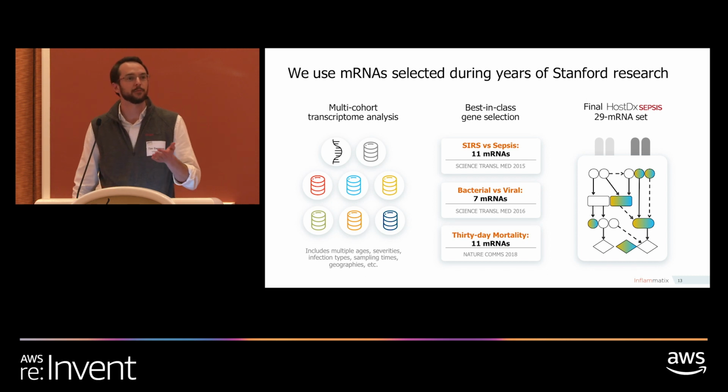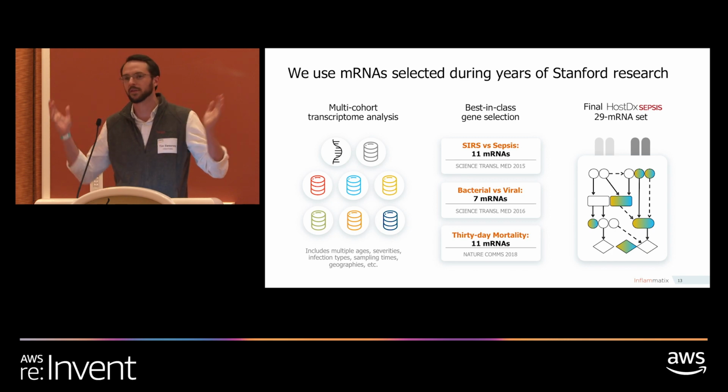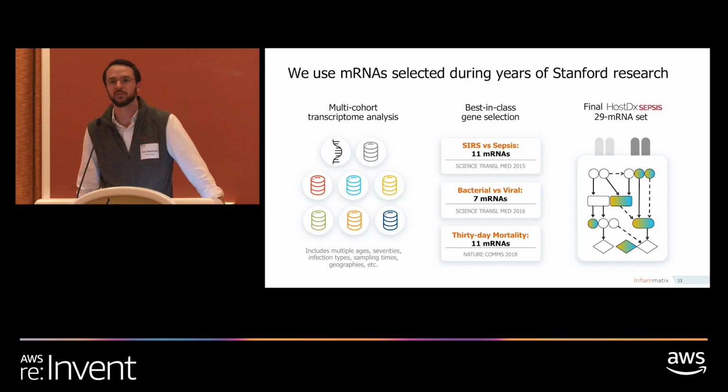And the way we did that is we first did a massive search of the public domain. So we trawled sort of all of the extant data sets and found all of those that would look at, for instance, patients with infectious and non-infectious inflammation in the same cohort. And we put them all together at once, and we perform essentially a meta-analysis and then a non-convex optimization to find which of those gene sets are likely to be highly diagnostic.